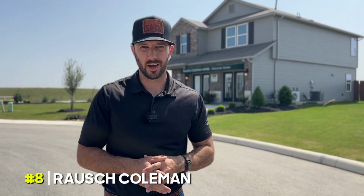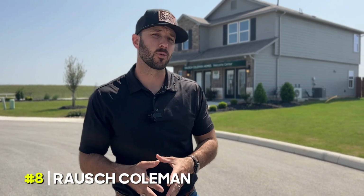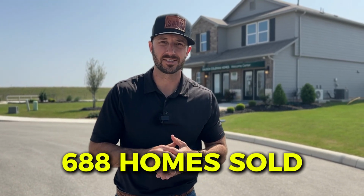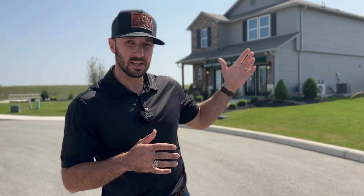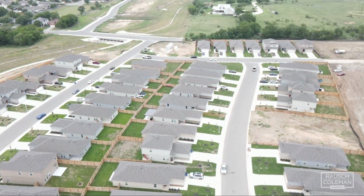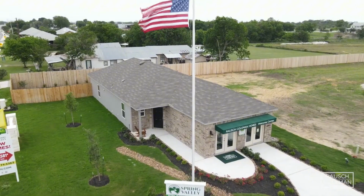Next up, number 8 is Roush Coleman Homes. Now, Roush Coleman Homes is definitely one of the most affordable builders in all of San Antonio. They had 688 homes that sold last year at a price range of $188,000 all the way up to $326,000. So you can see the vast majority of theirs are probably in that low 200s range. As you can see from this home behind me, it is a really nice home, actually. I mean, for the quality, the size and the price point that they're at, it is really hard to beat.